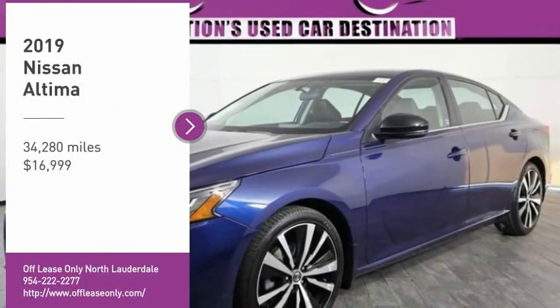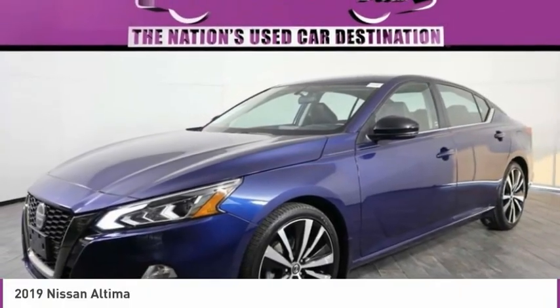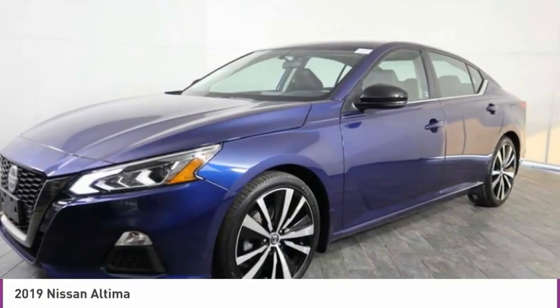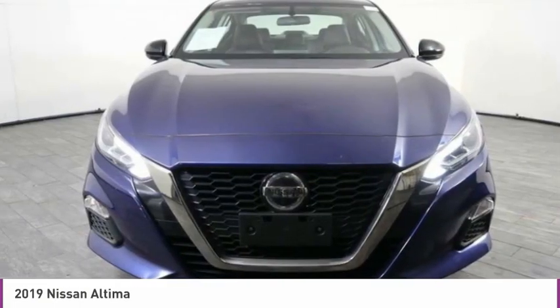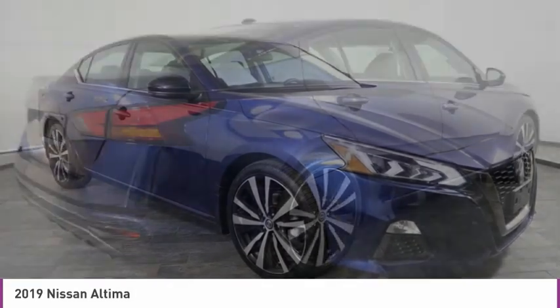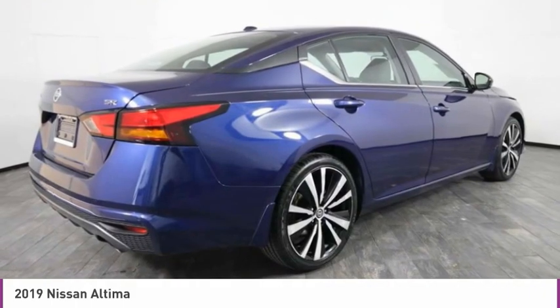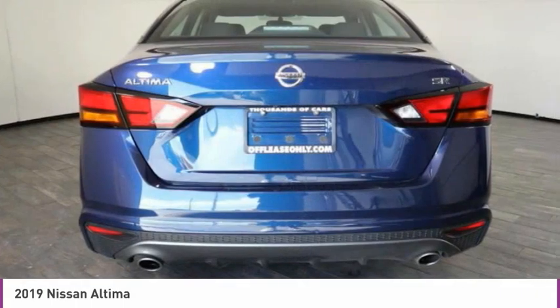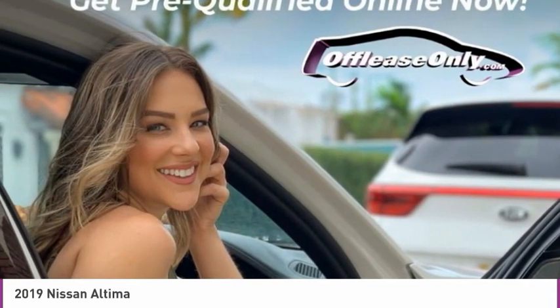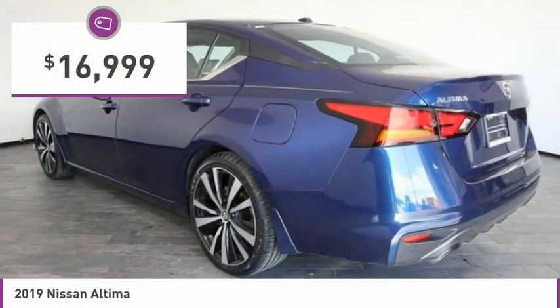Stop by and take a look at the 2019 Altima. The Nissan Altima offers advanced features to make life easier, including push-button ignition, which comes standard. Combine that with a powerful engine and standard airbags and over 5,000 quality and performance tests, and you'll see the Nissan Altima is made to drive and built to last, and is priced below $20,000.